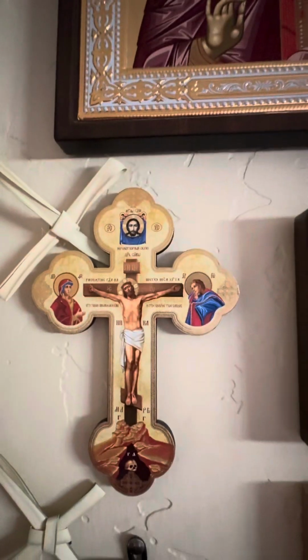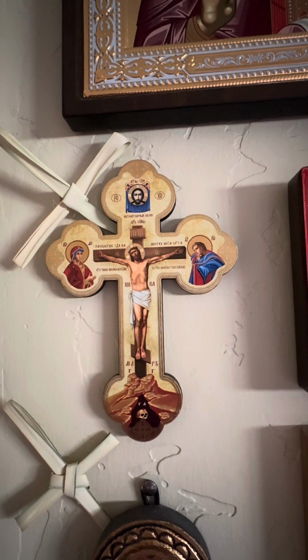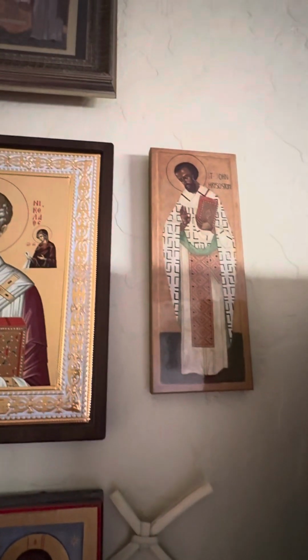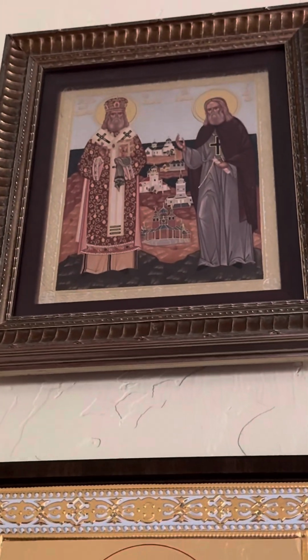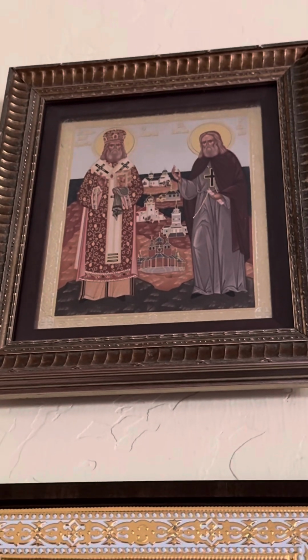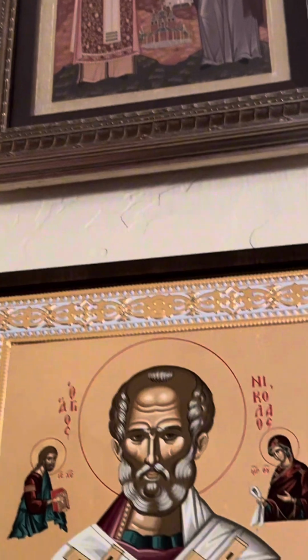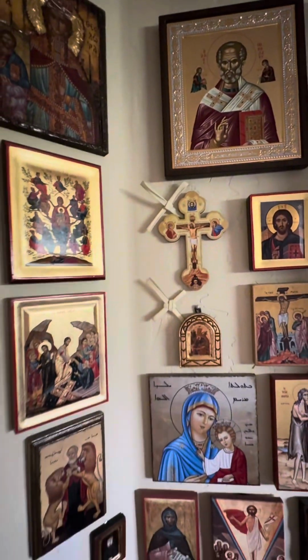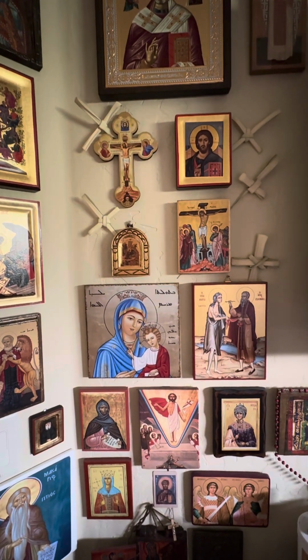This crucifix is almost, I think, more of a Russian tradition. That was just an internet find. Saint John Chrysostom, very popular, very famous. And up here is an icon that my son-in-law actually gave me of Saint Herman of Alaska and Saint Innocent. So just a couple of the icons that you will find on my icon wall. And I will now move on to some of the other elements that I have on there.